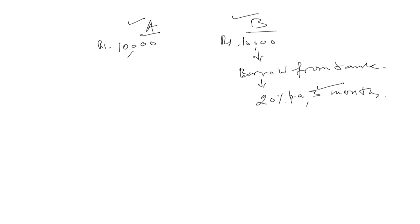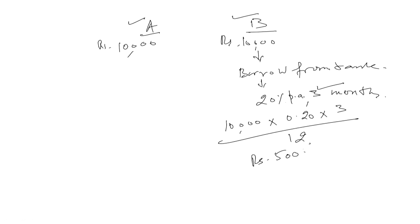In this case, if you calculate, how much will this come out as? 10,000 into 20% into 3 by 12, right? So how much does this work out? This will work out as rupees 500. For a period of 3 months, by borrowing 10,000 rupees from the bank at the rate of 20% per annum, he ends up paying 500 rupees to the bank as the interest charge.